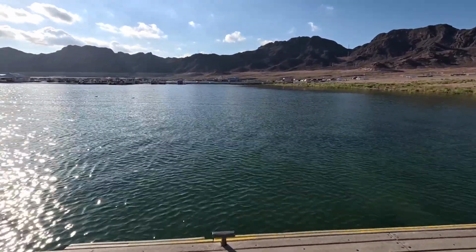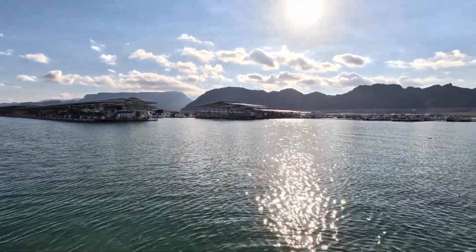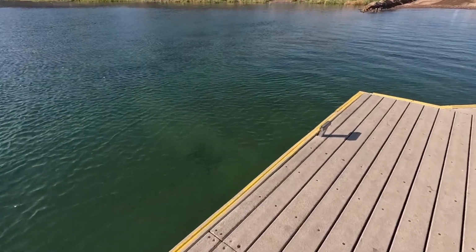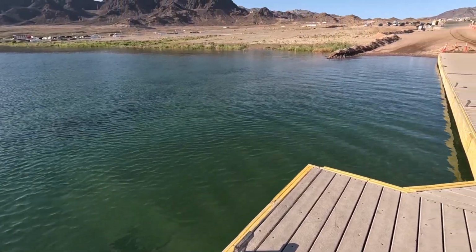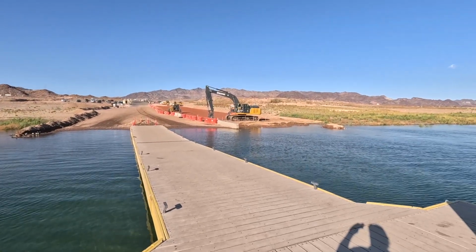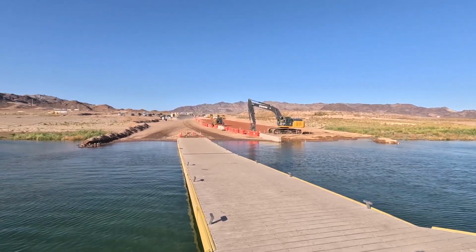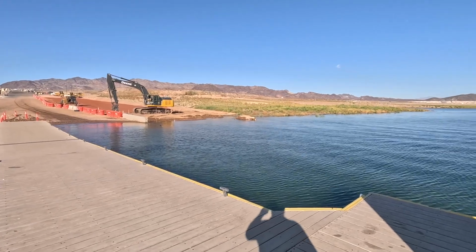Well, maybe figure out a way to get out on the lake one of these days. Renting a boat's pretty expensive. Be fun to go out fishing out here. Something down there in the water. Well, cool. Good to see. New ramp going in. Water's up a little bit. Something positive here at Lake Mead, finally. Yay. Now we just gotta figure out a boat ride, huh?